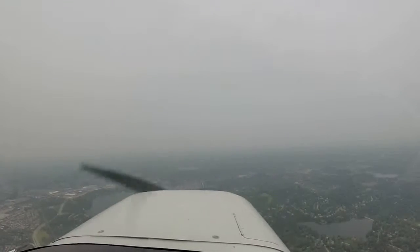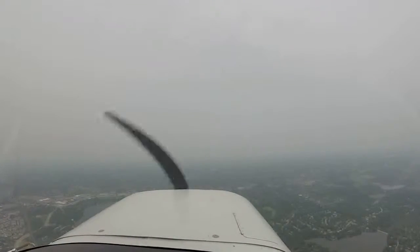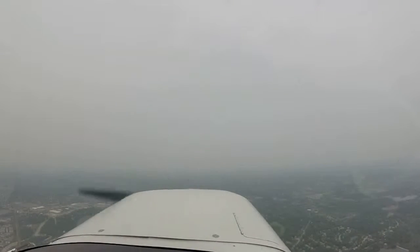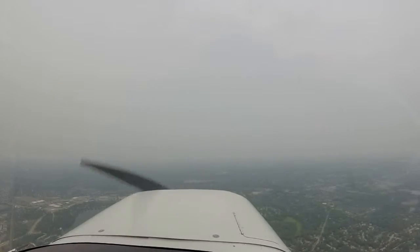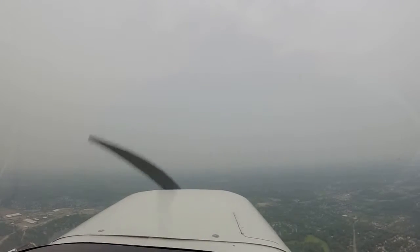Trimming the nose up a little more. Nope. I think all the way down to the end. All the way down to the bottom, we're still going down. Add a little power. How much more power do you want? That's good, just like there, okay. Oh wow, yeah, we're at 50 miles an hour. So you're in slow flight now.